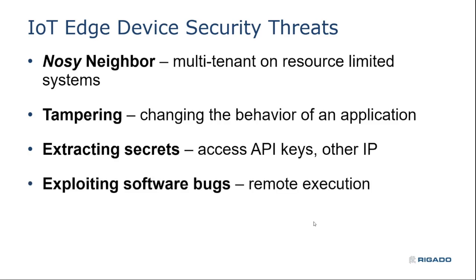And then, like a lot of the cloud applications, we always have to worry about exploiting the software bugs that are on these devices to create some sort of remote execution. We've heard a lot of stories about botnets and other IoT devices turning into a vantage point for attackers to do denial of service attacks, or mine cryptocurrency, or a lot of different ways that attackers might want to take advantage of IoT devices.